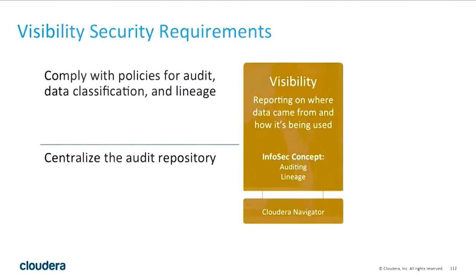The third pillar of security is visibility. And here, some of the key technologies that we're looking at, key concepts, are auditing and lineage. Lineage is most important to the end users. So end users want to know where did the data come from, who's been using the data, and what are sort of the original sources, how it's been modified, and even things like what other kinds of data types are similar to this data. I would like to be able to discover other data sets that match what I'm looking for. Lineage helps with all of that.